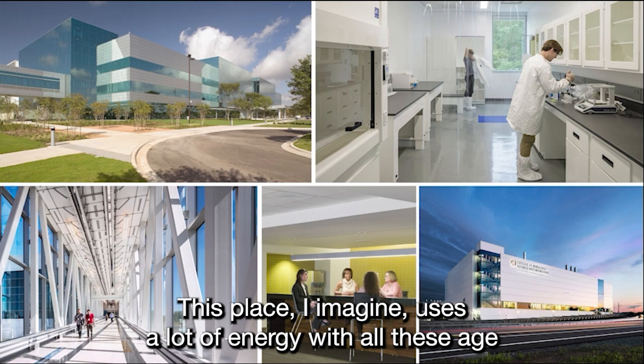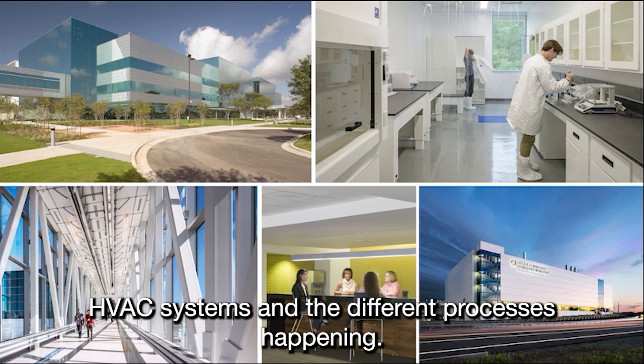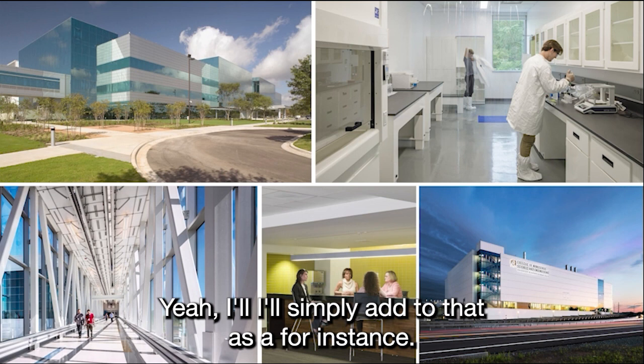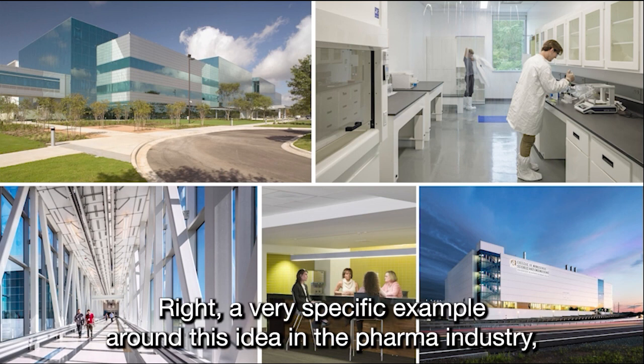This place, I imagine, uses a lot of energy with all these HVAC systems and the different processes happening. Is the idea of sustainability a consideration? Yeah, I'll simply add to that as a for instance, right, a very specific example.